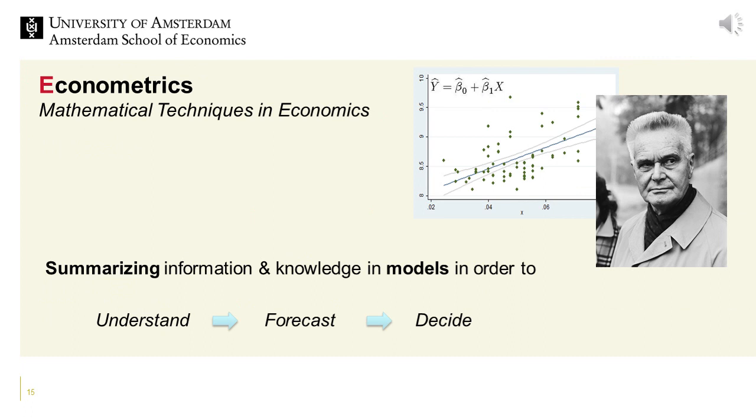And what can we say about econometrics? Well, it is a younger field compared to actuarial science and has a broader scope. Essentially, it is concerned with translating economic processes into mathematical models with the aim of better understanding those processes, forecasting their future behavior, and making decisions based on those forecasts.